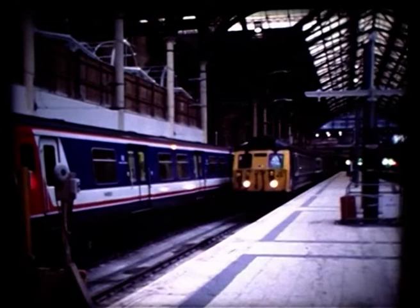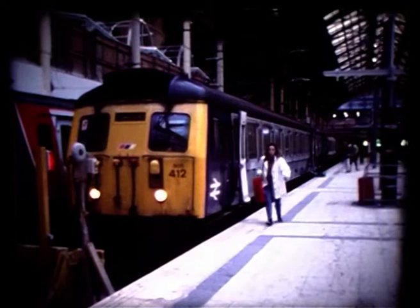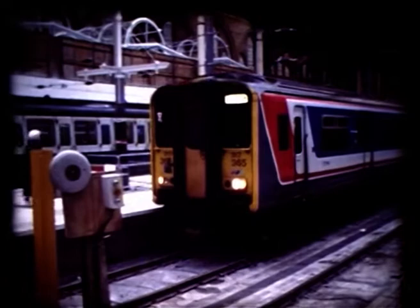Class 90 electric locos appeared on Freightliner trains. Back at Liverpool Street, a class 305 unit terminates. Class 317 units, displaced from the Bedford electrification, were transferred to work some West Anglia services. By this time, postal trains were electrically hauled.